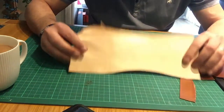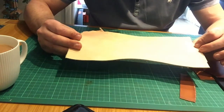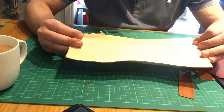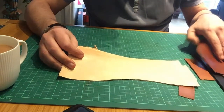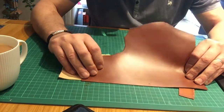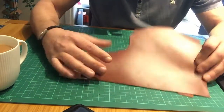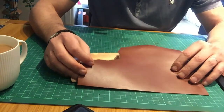So yeah, there you go. That's the difference between chrome and tan veg. The pros and cons. The pros, like I said, it will last your lifetime with veg tan. The cons, obviously, you start throwing it about and kicking it and pouring different things all over it, scratching it. As long as you look after it, it will last you a long time.